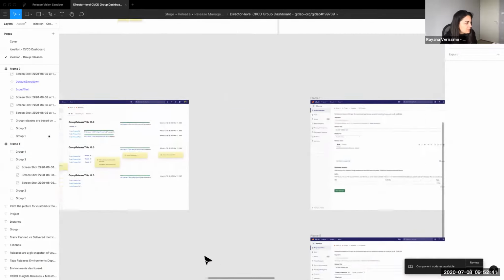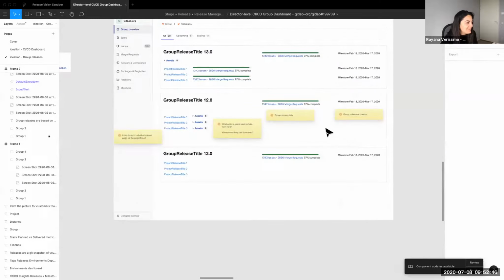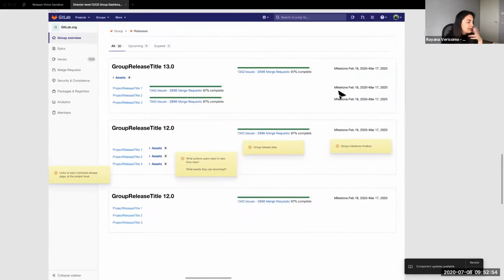And then I want to show also, this one is not finished, so it's going to be on YouTube, I'm ashamed. The overview of the group releases page. So we are playing around with what this page will look like. There's a lot of information. But essentially, once you create this bucket at the group level, you select which project releases you want to show, and then the view would be a simplified release page. So you have the title you gave to it, assets possibly, and then just links to the project releases.